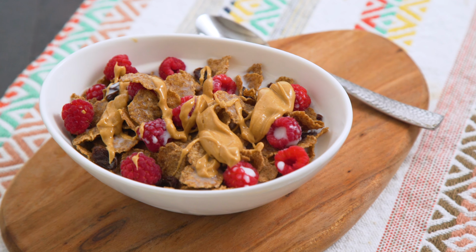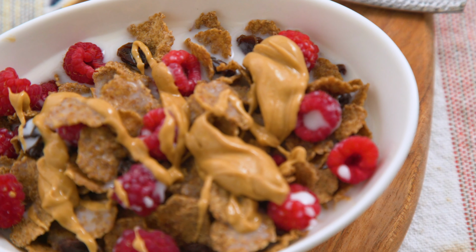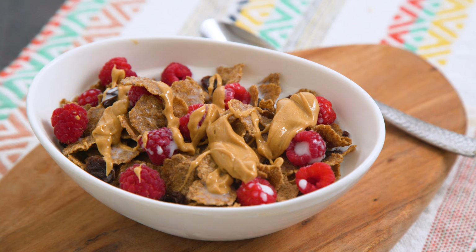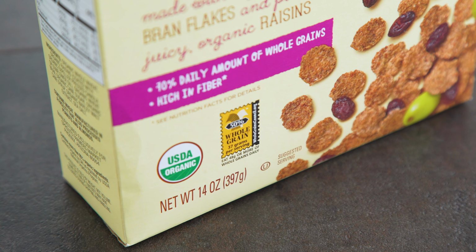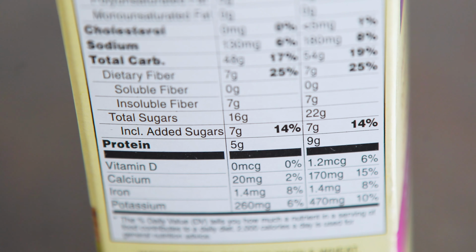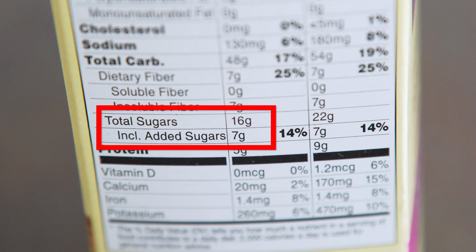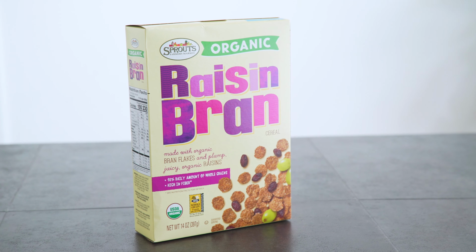Okay, we are taking regular breakfast food to the next level, cereal. Now we all know that cereal is easy and tasty, but we want to make sure our meal is fueling us for the day too. The Sprouts brand cereals are pretty awesome. They're organic and of course free of artificial flavors, colors, sweeteners, and preservatives. I mentioned this in another video, but the Raisin Bran has significantly less added sugar than regular Raisin Bran, which is pretty neat since it's normally a cereal that can really rack up the sugar.